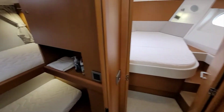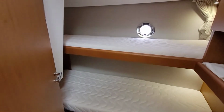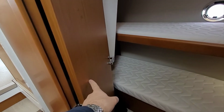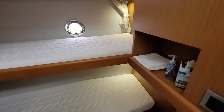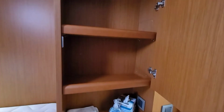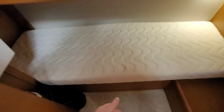So let's head on down below to the accommodations. So to port, we've got the single bunk berths here. Got a decent size storage cabinet behind this door, and also another one up here, and there's good storage underneath here as well, all throughout. Yeah, so there you go.